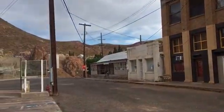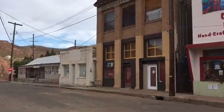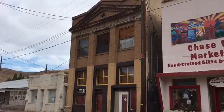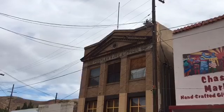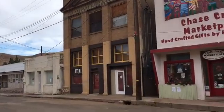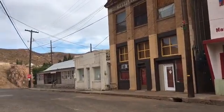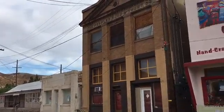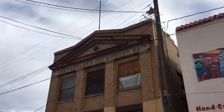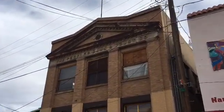Alright, you guys, so I drove up a little bit up the road and we're in the downtown Clifton area, which is actually called Chase Creek. Right here, what we're looking at is the People's Bank and Trust Company. I don't know if this is the bank that was owned by the mine or by the town. Out here, the mines and everything, they printed their own money, it was backed up by their own funds.